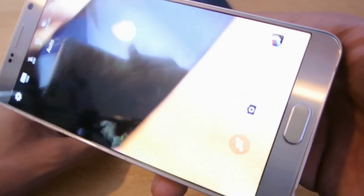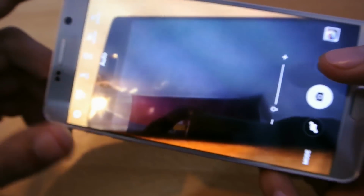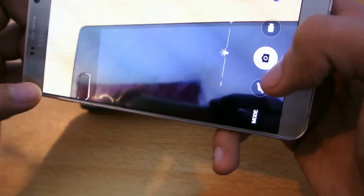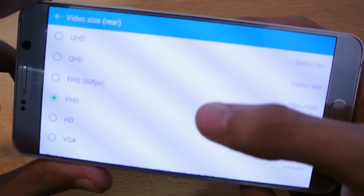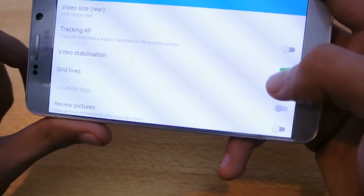First we'll take a look at the Note 5's camera. So this is a 16 megapixel sensor. It is really awesome. You can control exposure. You can also take a look at different features that we get. For example, if I click here into settings, the video recordings go all the way from Ultra HD to VGA, that's pretty nice. Tracking autofocus and video stabilization are there.